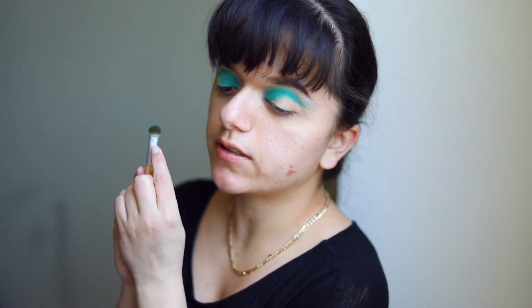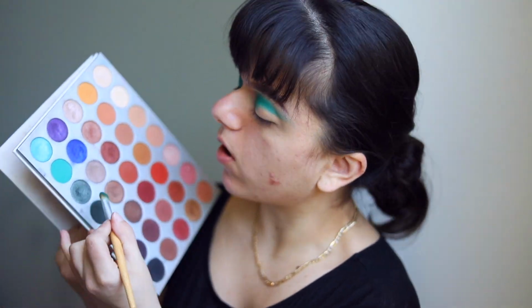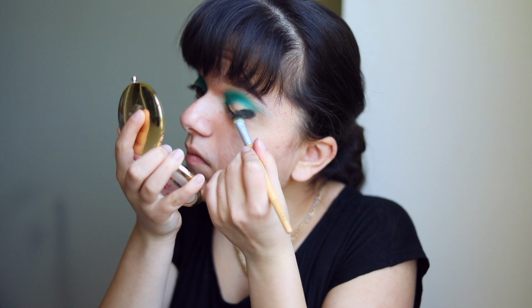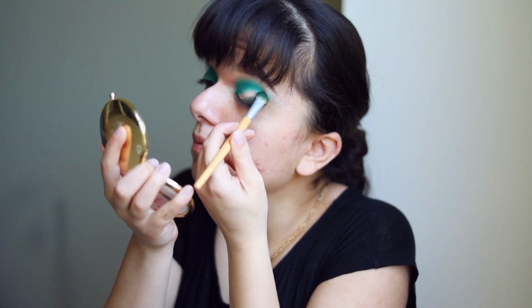I'm just going to use this side, which is a lot cleaner. And I'm going to dip into this deep, dark green color right here, and this is going to go into my outer corner. These mattes are pretty good. They're not the best in my collection, I don't think.